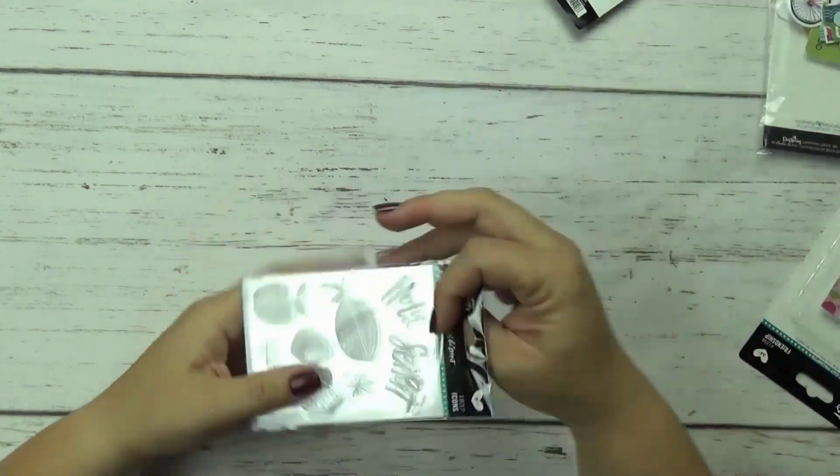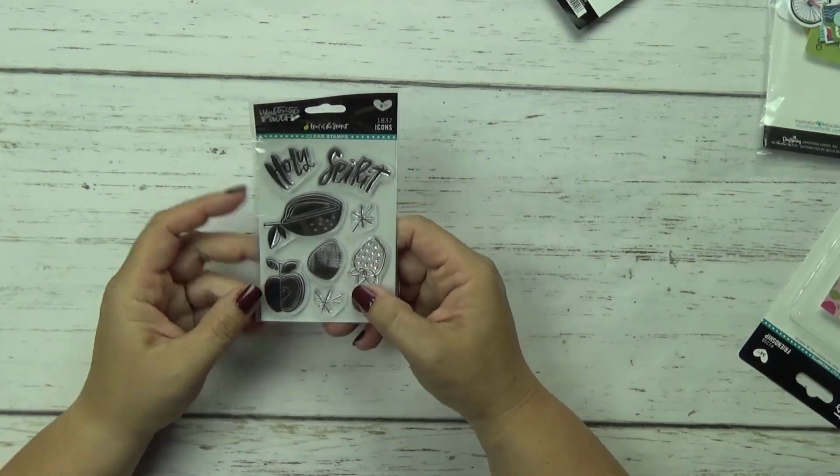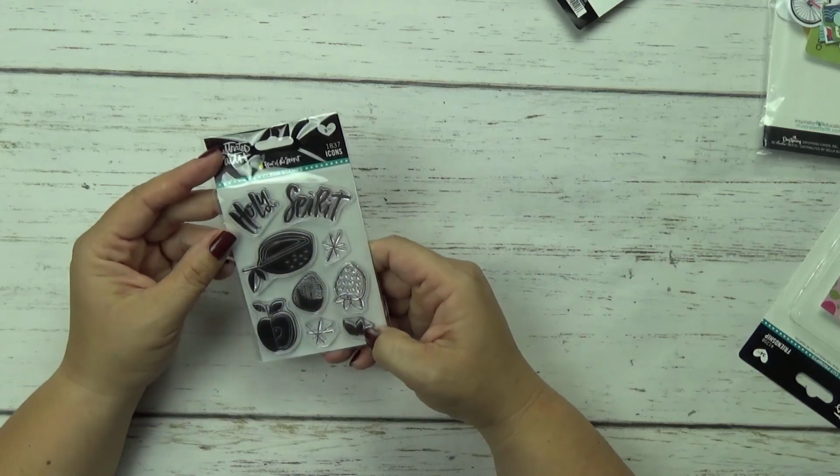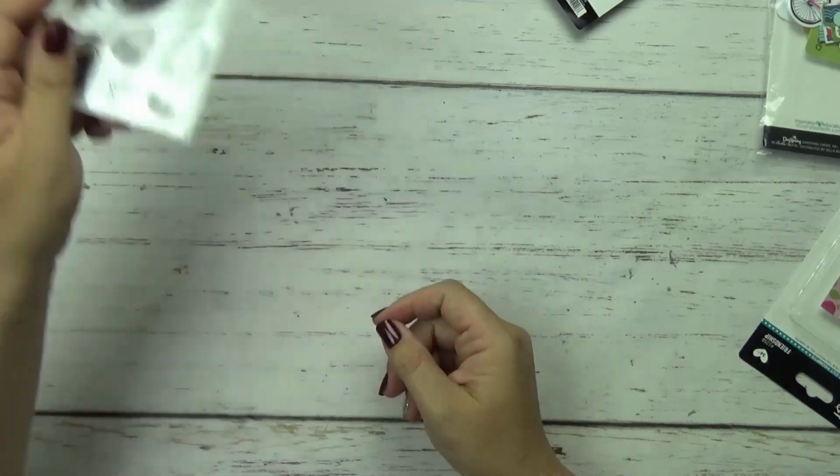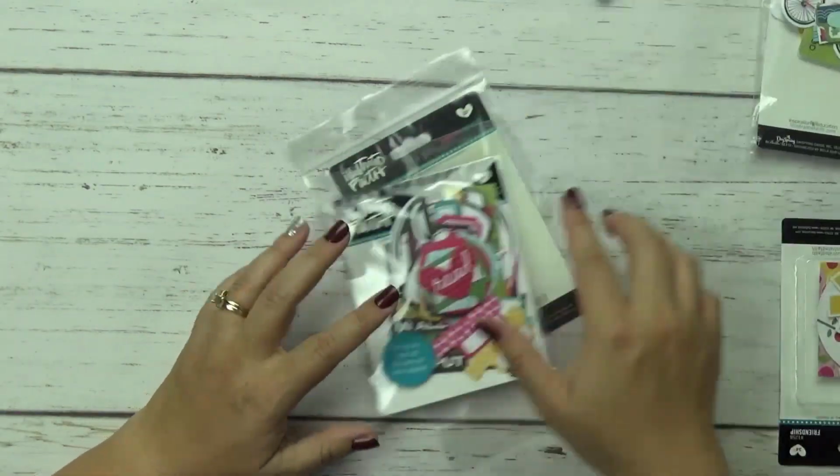I'll make some faith-based cards as well. Oh, here is the stamp set that I bought, the Holy Spirit stamp set. Here is the Fruit of the Spirit line, with 9 different stamps. So that's going to go in a giveaway box. Giveaway box items. Let's see.